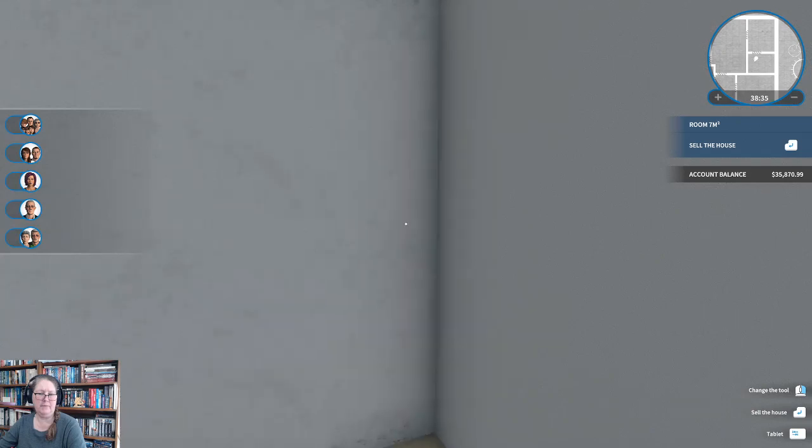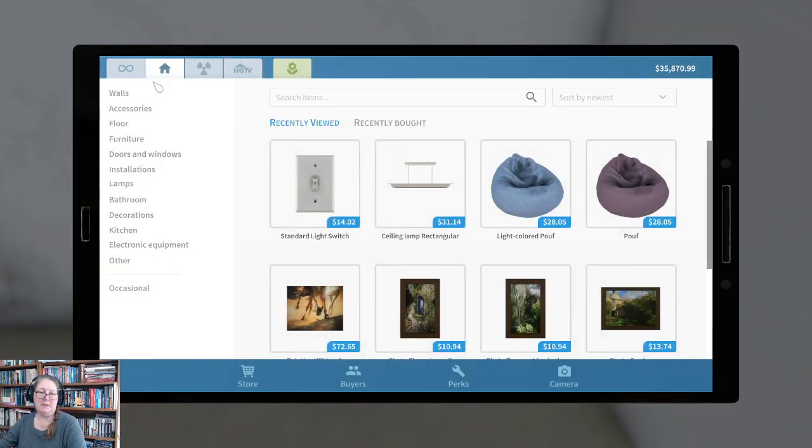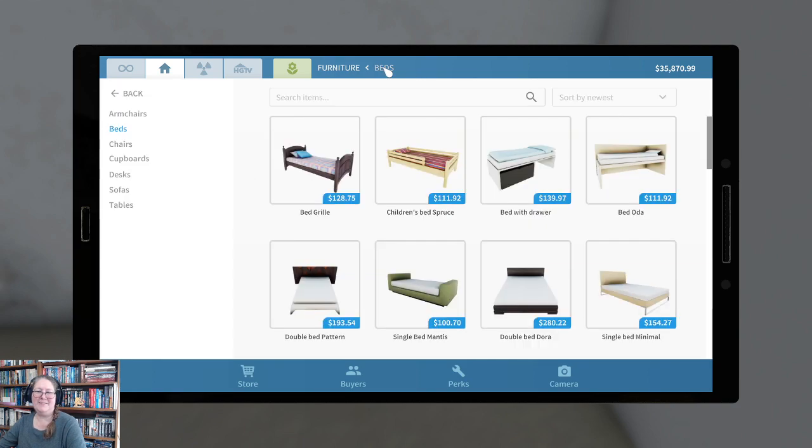Actually, no, we're good. So, a kid's room requires a children's bed or a bed of some kind. I'm actually going to put a kid's bed in. Maybe. Let's go with the bed thing, with the children's bed spruce. You know what? I don't like it. Let's go back to beds.